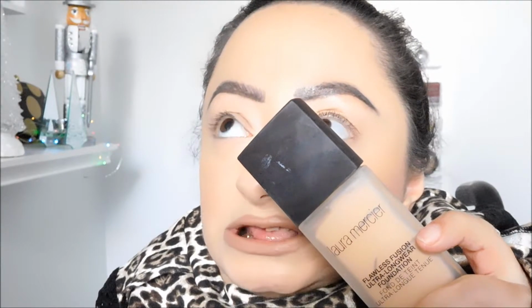This next foundation was a 2017 release, the Laura Mercier Flawless Fusion Ultra Longwear Foundation. Now this foundation did come out in 2017, and I love this. This foundation is more of a heavier matte finish formula, and it is a full coverage foundation. So I would say this is perfect for special occasions.